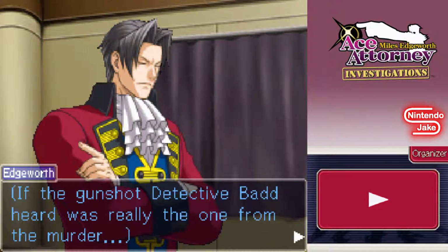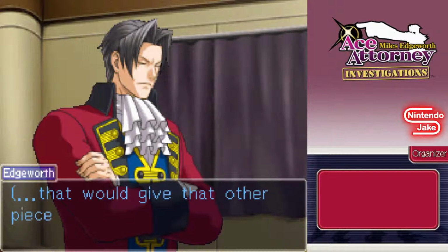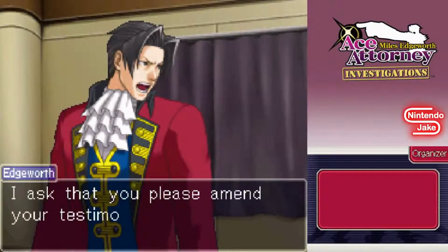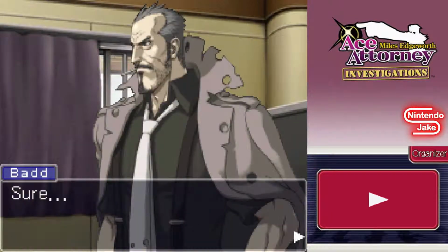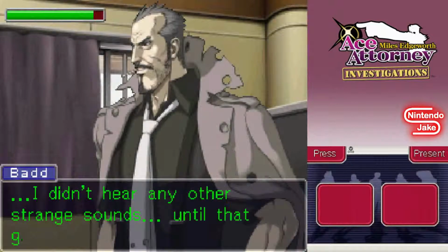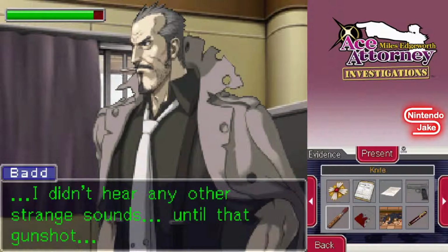The gunshot Detective Bad recently heard was the one from the murder. But given that other piece of evidence, it has an entirely different meaning. I see. Please amend your testimony with that statement just now. Sure. I didn't hear any strange sounds to that gunshot. Ledger seems very, very convinced.